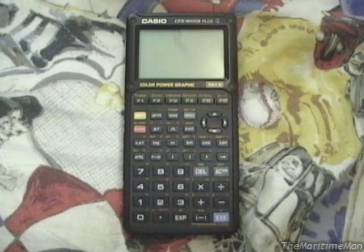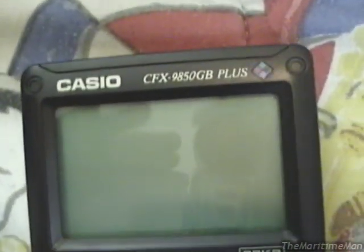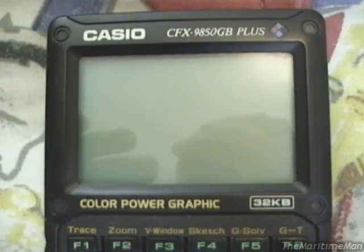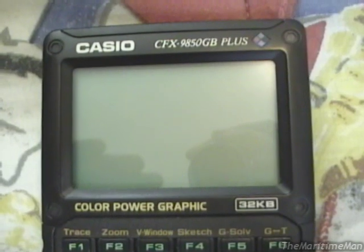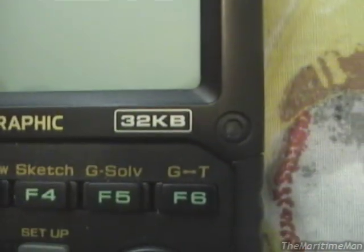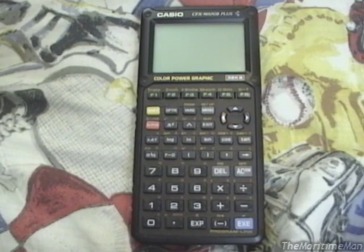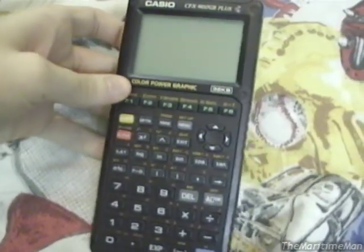Basically, the successive models fixed bugs and other issues with the first model. This model, the GB Plus, actually comes with its own software library, which I'll show you in this video. And then the GC Plus, while it didn't have the software library, it did come with 64 kilobytes of memory. All the previous models, such as this one, come with 32 kilobytes. So these calculators retailed for around $50 to $60 new. They were cheaper than the Texas Instruments models.